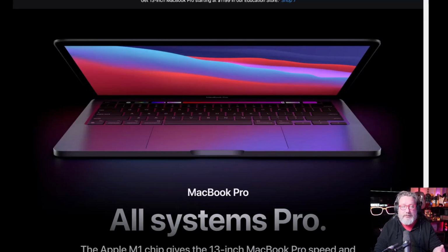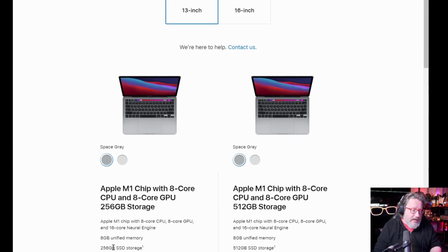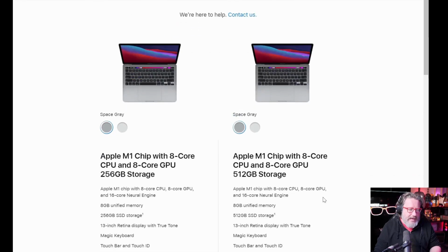What we find when we look at the 13-inch MacBook Pro is an 8-core CPU, 8-core GPU, again, 256 and 512 gigabytes of storage. You can upgrade to 16 gigabytes of RAM if you want to. It has the touch bar. It has 2 ports just like the MacBook Air did. It has a fan. And honestly, beyond that, there's no difference.